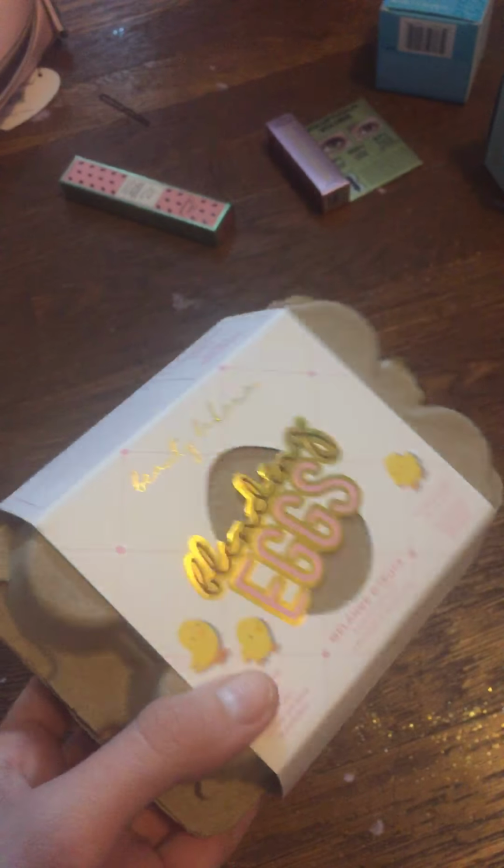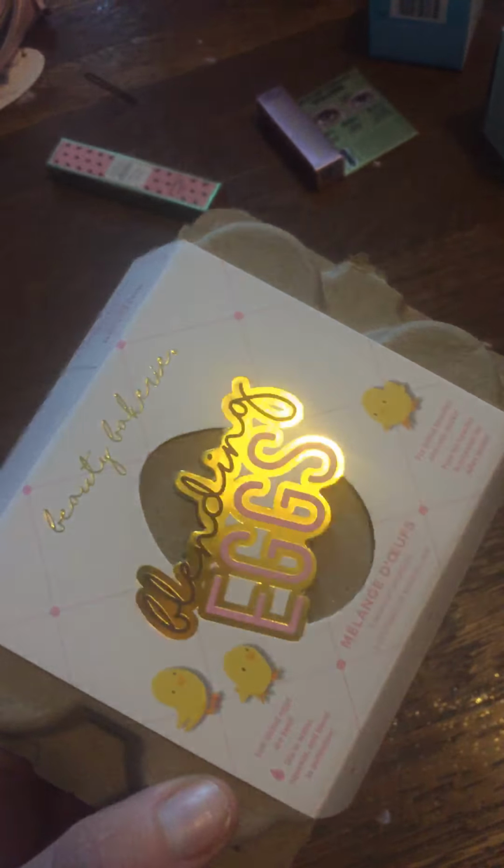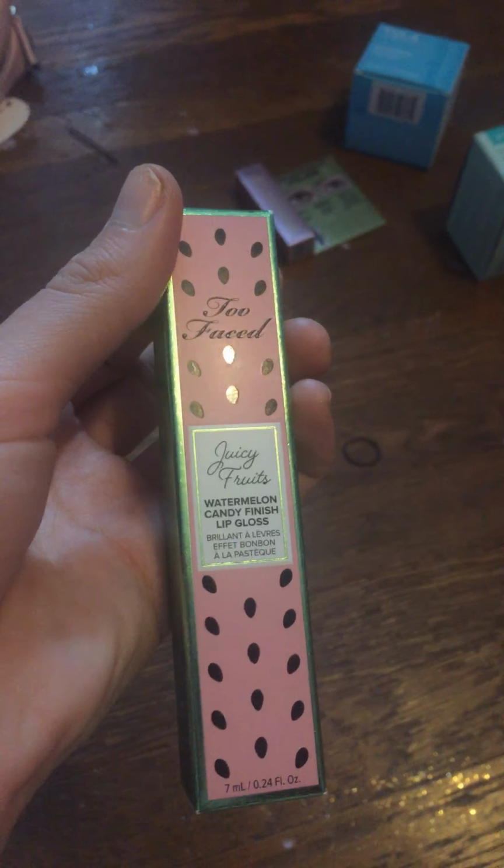I got blending eggs. There's one for me and one for a friend. And I doubt she watches my YouTube, so I'm either going to get it for her birthday or Christmas. This one's mine, though. This is in the shade Mega Melons, and it's from the Juicy Fruits Watermelon Candy Finish Lip Gloss.